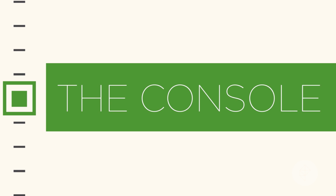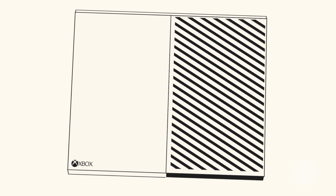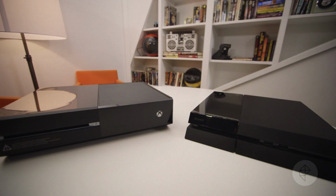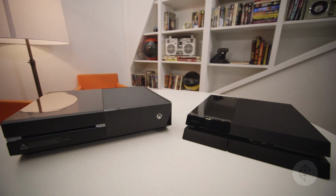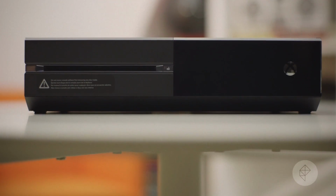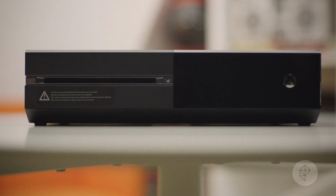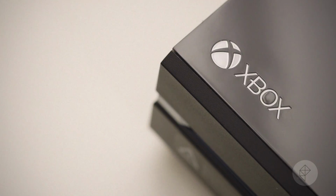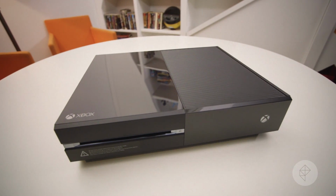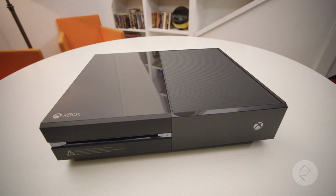The nicest description most Polygon staff could manage for the Xbox One silhouette is inoffensive. The console lacks the profile and space-saving size considerations of the PS4 or even the Xbox 360. But given the Xbox 360's notorious reliability problems, it's a little reassuring that the Xbox One was given so much more room to breathe. It's quiet and runs relatively cool.